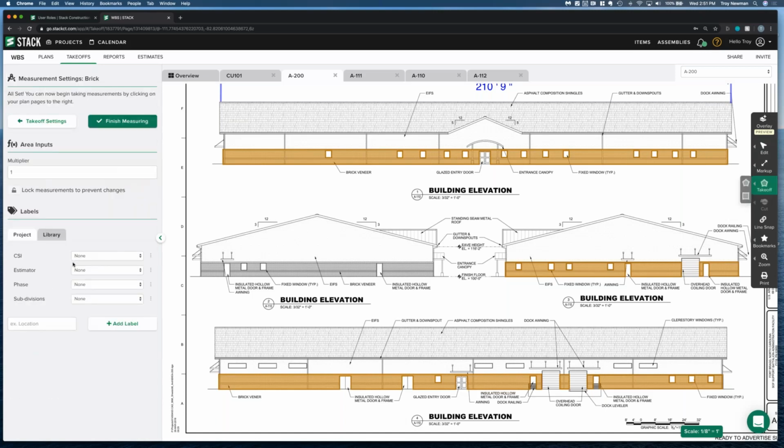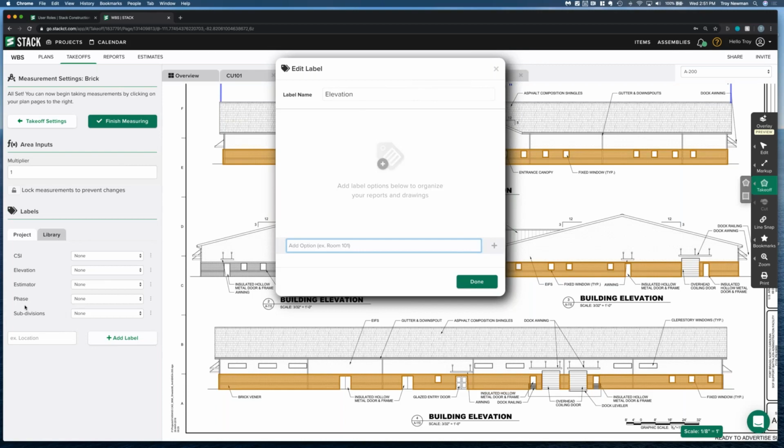Start my takeoff. Here is our label section. It's going to ask you what you want to group by. So in this case, I want to group by elevation. So elevation, and start to create my label. My elevation is kind of my header. And then I'm going to create my drop down here. So I can type in north. I can either hit this little plus right there to create it, or I can just press enter. So north, south, east, west. It's really quick to create these. You can then change the order. So if you wanted to move this one to this order, you can delete these out if you wanted to, or if I had spelled elevation wrong, you could go back and correct that as well.